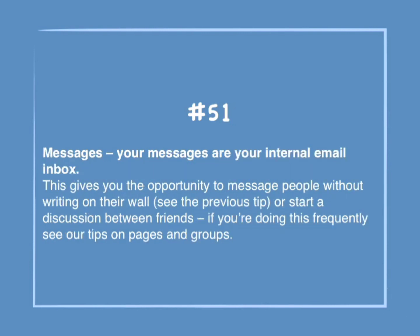Number 51. Messages. Your messages are your internal email inbox. This gives you the opportunity to message people without writing on their wall. See the previous tip. Or start a discussion between friends. If you're doing this frequently, see our tips on pages and groups.